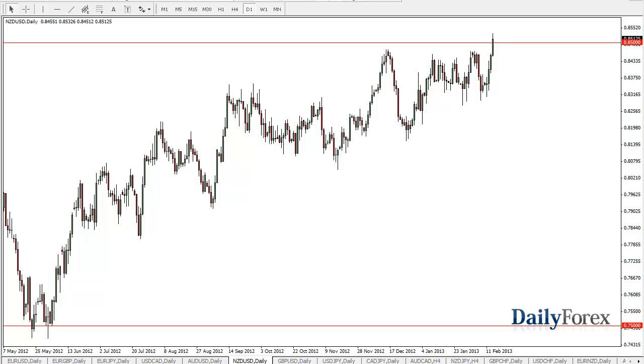As you can see, the New Zealand dollar has broken above the 0.85 level, which of course is going to be very significant. And the main reason is at 4:45 p.m. Eastern Standard Time, retail sales came out of New Zealand and came out at 1.6% better than expected.